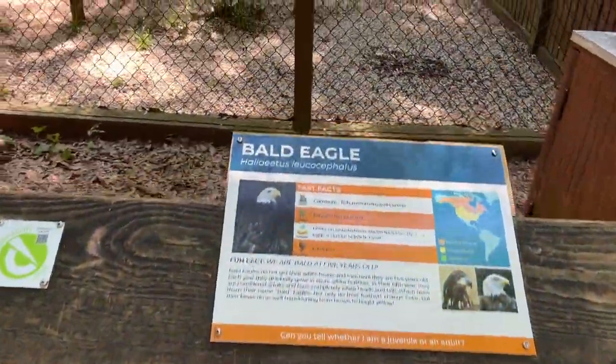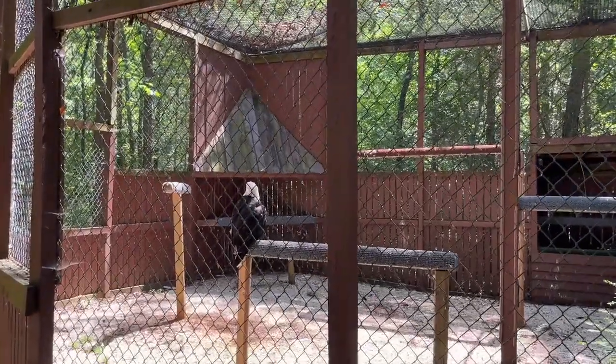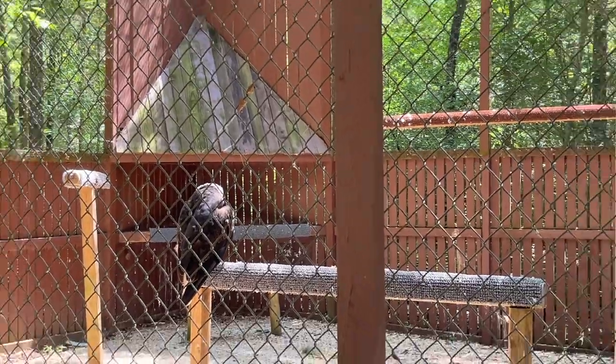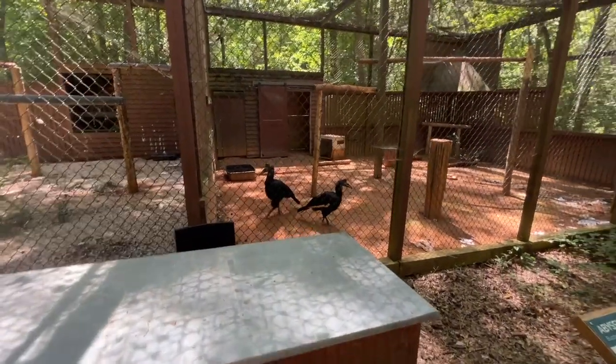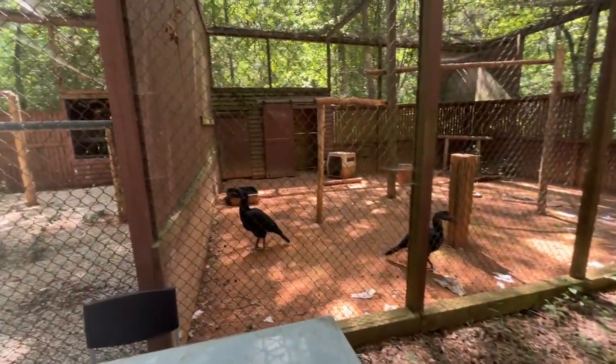Here we have bald eagle, and it looks super big. Bald eagle. Ooh. Here we have ground robin. Ooh.